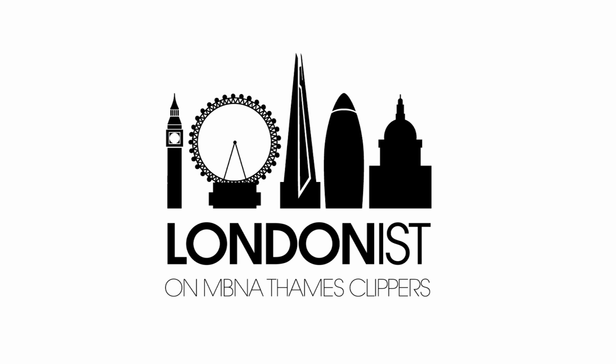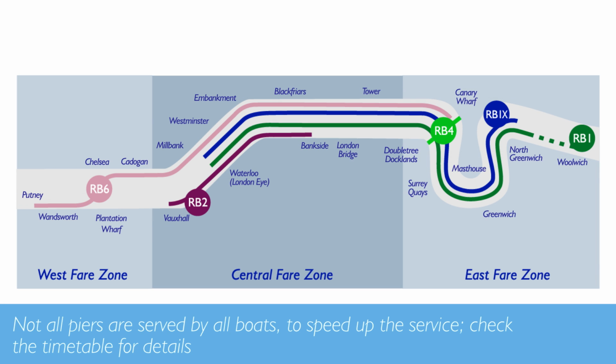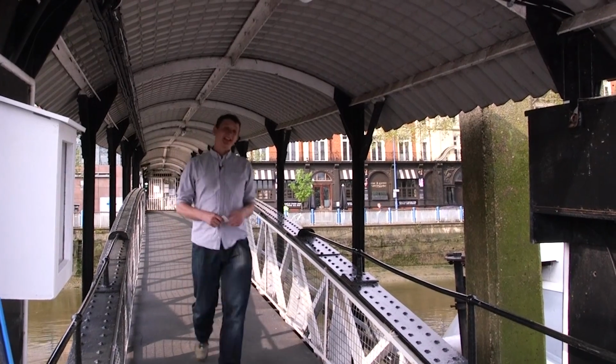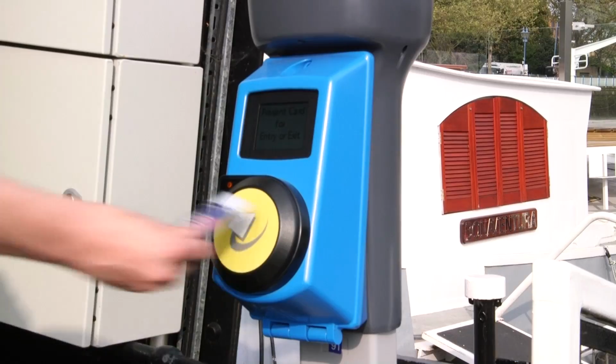Formed in 1999, MBNA Thames Clippers run a total of 5 services along the Thames, with the RB1 and the RB6 being the main commuter routes. We think so many people don't get the boat when they could, so we're going to get a Thames Clipper this morning into the centre of town and explain how it all works.